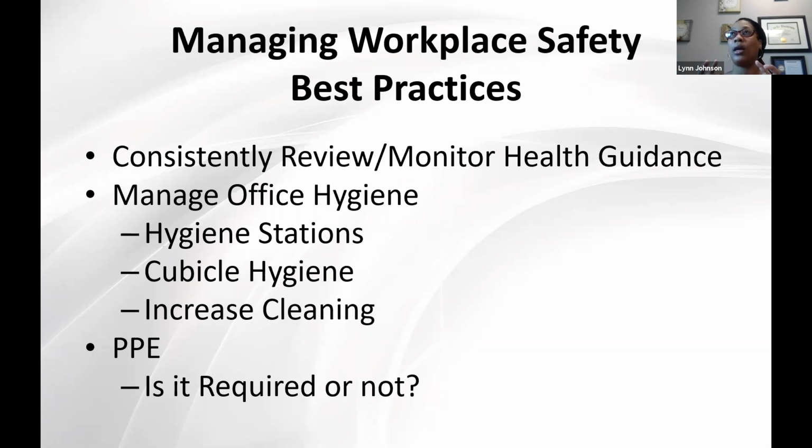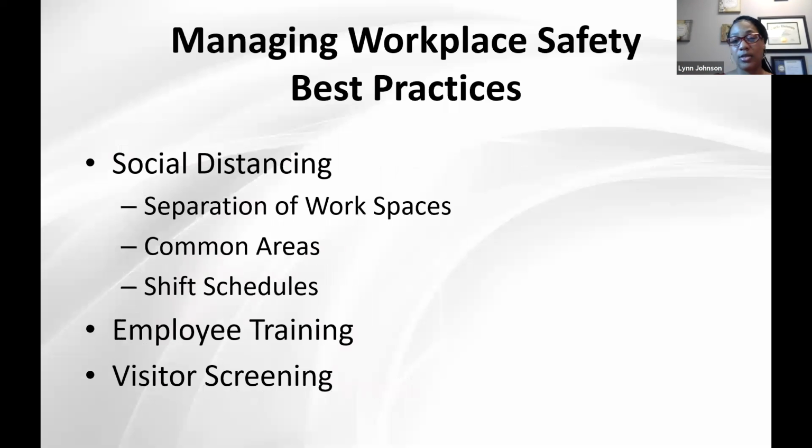And I'm going to say this real quick, PPE has been used loosely, and this is something that an attorney pointed out not too long ago, because there are standardized CDC PPE that are used. Regular masks that people wear are not all considered PPE. So just make sure that you understand what that standard PPE is that qualifies. So, is it required or is it not required?